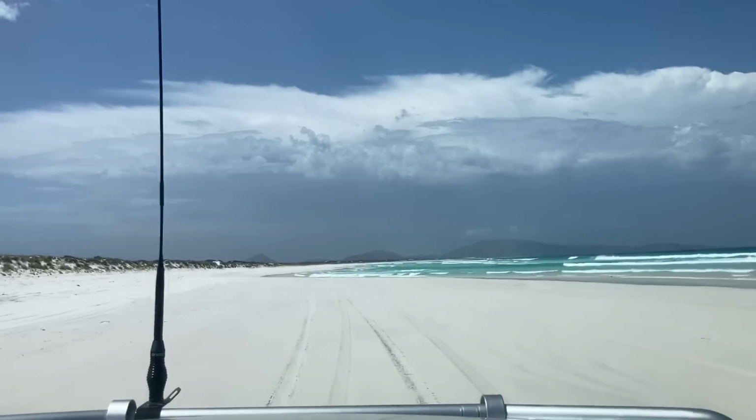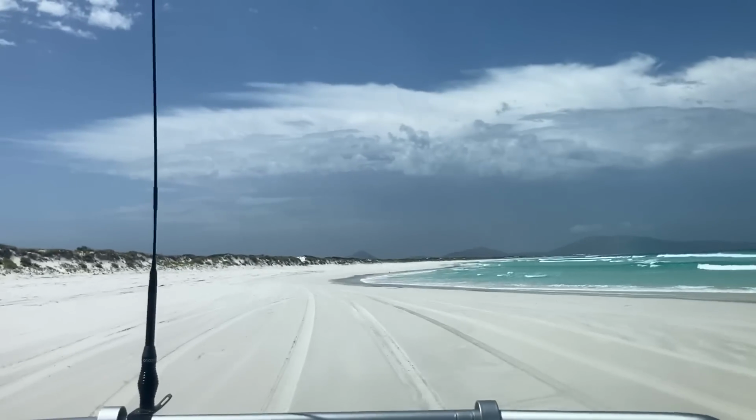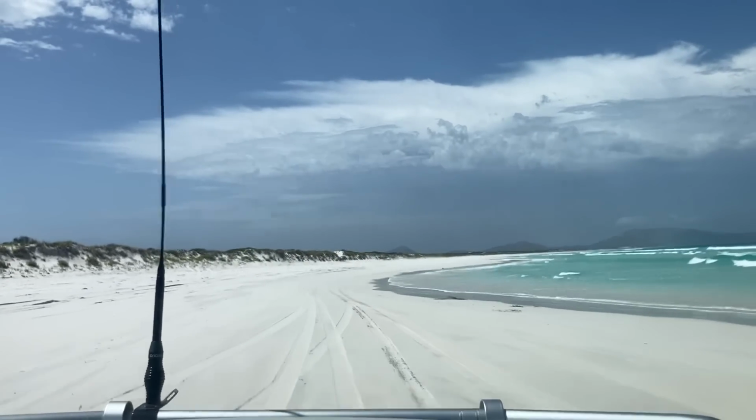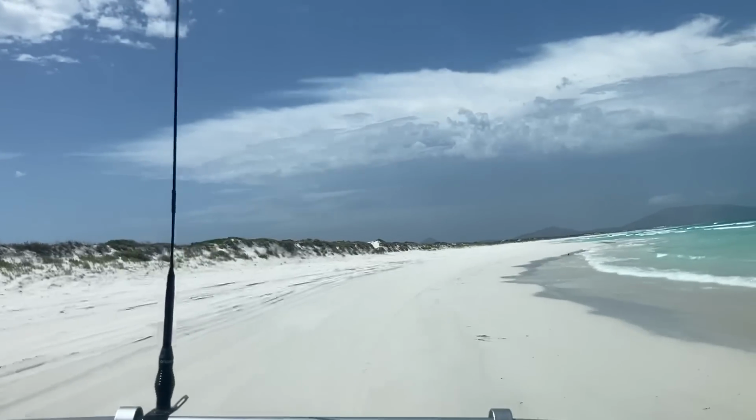Where in the 150s and the 1GD, I just put the foot down and I just don't feel the love, including to the point that really at Big Red on the Simpson Desert, I really had a fair crack.